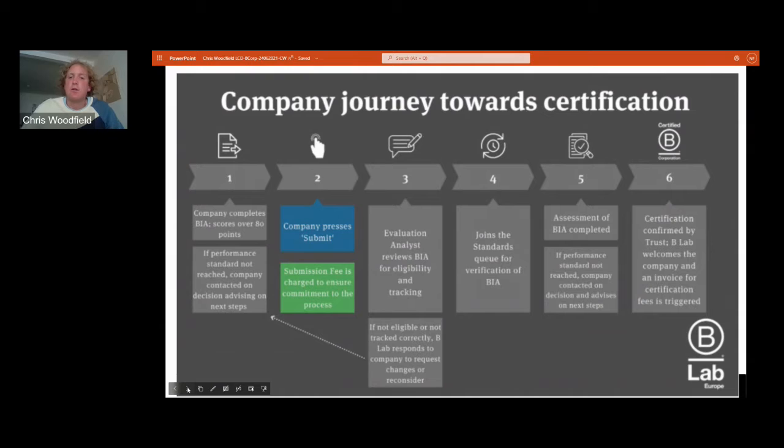But I really want to emphasize it really is the start of a journey. I think once you become a B Corp, it's not just that's it, climate change or social change is solved. It's really the start of that journey, and it's a really amazing tool.